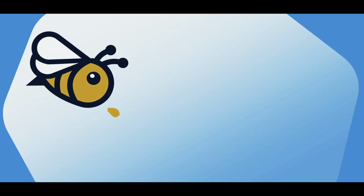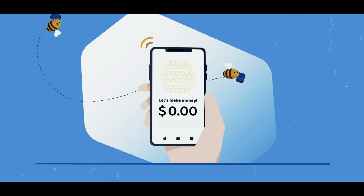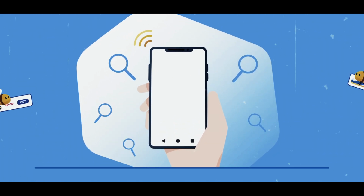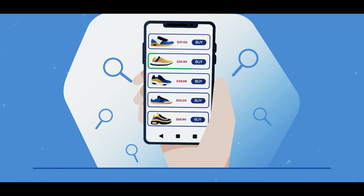It's haram, bro! Honeygain sounds too good to be true. Is it legit? Yes, it is. You might be wondering, how does it actually pay us money? Well, it utilizes your unused internet bandwidth to track various data for various companies to create residential proxies, and in return they compensate you for it.